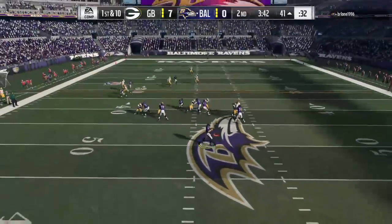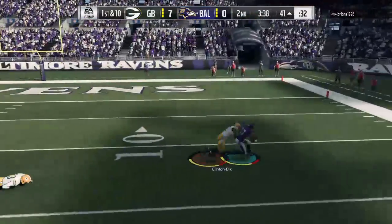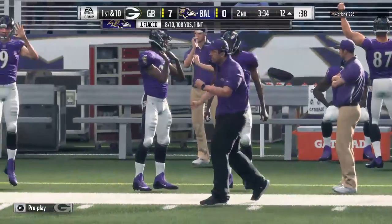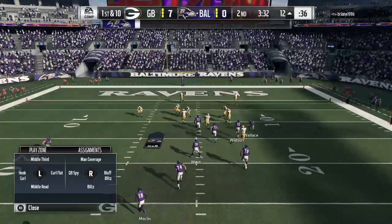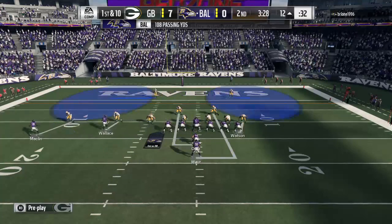Throwing here on first down. Flacco escaping the pressure right. That'll be caught. Wallace hauls it in. And he gets this one all the way down inside the 15, just shy of the 10. He got 29 yards that time.